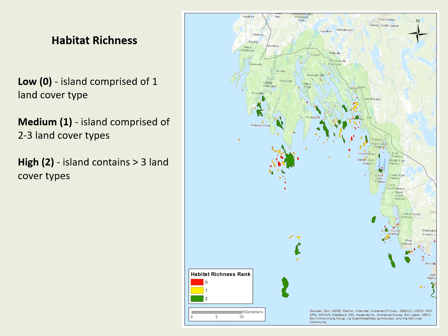For habitat richness, we used land cover data to classify islands according to the number of land cover types that were represented on islands, with lower scoring islands being comprised of one homogeneous land cover type and higher scoring islands being comprised of multiple ones.